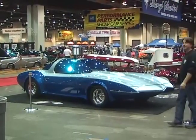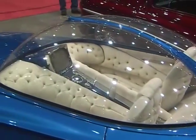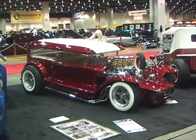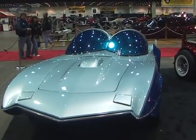Known as the Bubble Top King, Darryl Starbird was honored as the 2009 Builder of the Year at the Autorama. Darryl has been building and customizing cars for more than 55 years. Some of his incredible creations were on display, traveling to Detroit from his museum in Oklahoma.